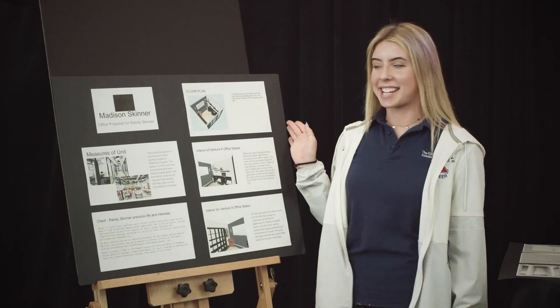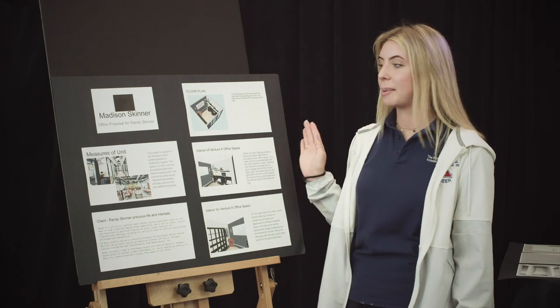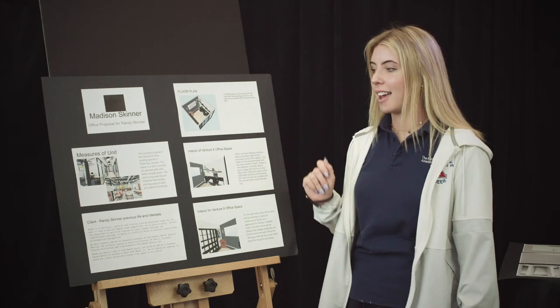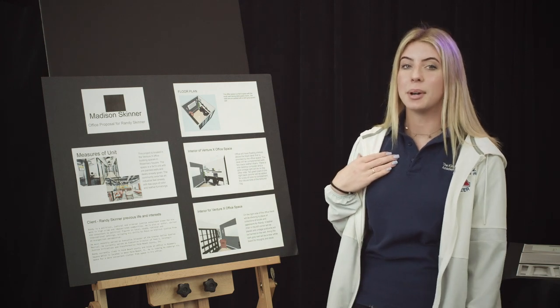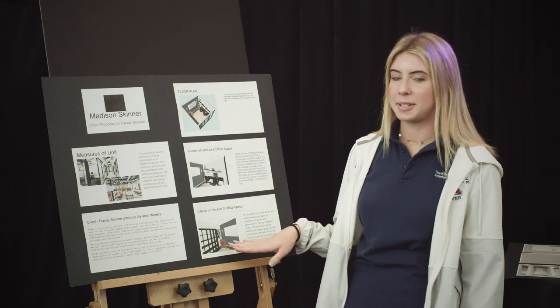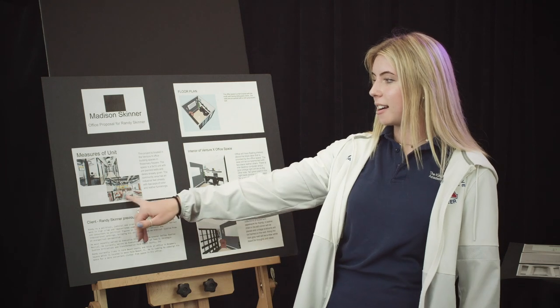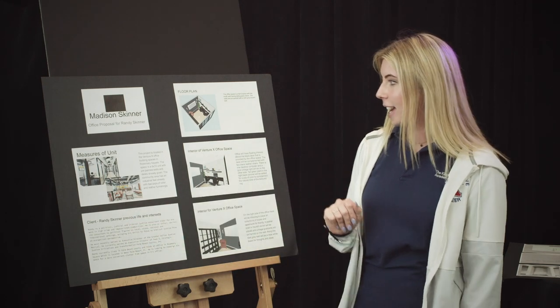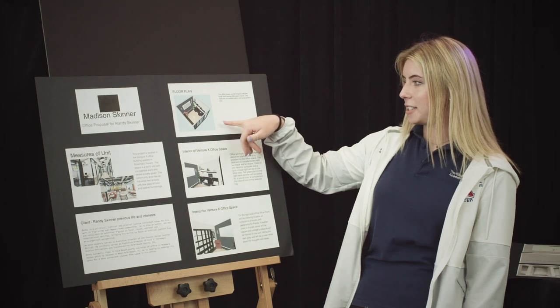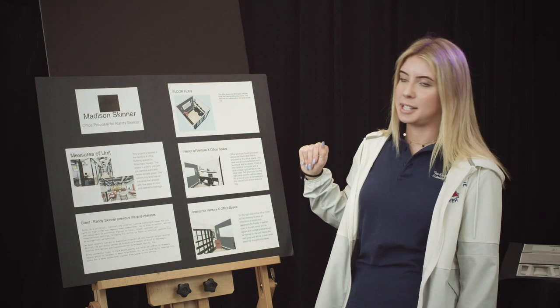So our second assignment was to pick anybody that you know and redesign something for them. So I chose my dad. He asked me to redo his office space in Rosemary Square. So right here are actual pictures of the office space downtown. And so I redesigned his office unit, which is a 9x10 space.